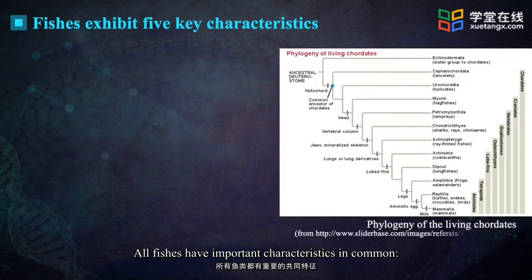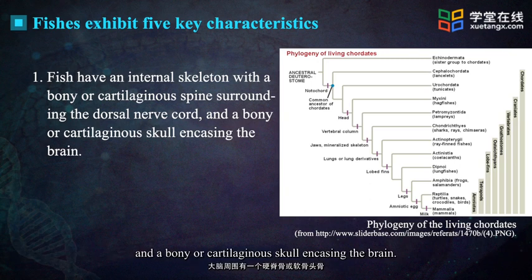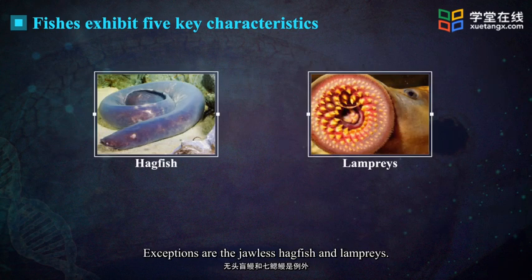All fishes have important characteristics in common. First, fish have an internal skeleton with a bony or cartilaginous spine surrounding the dorsal nerve cord, and a bony or cartilaginous skull encasing the brain. Exceptions are the jawless hagfish and lampreys.